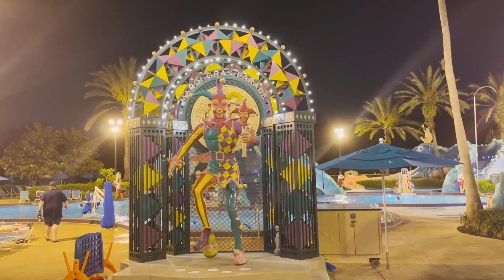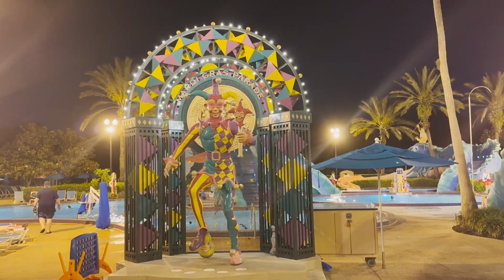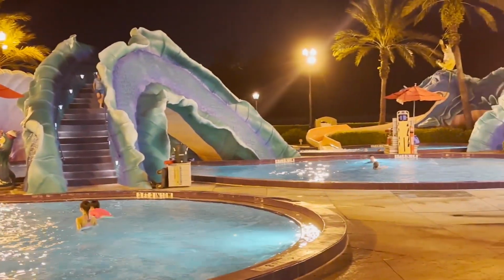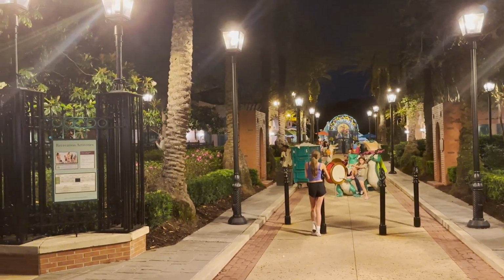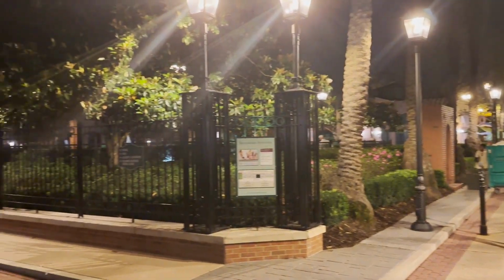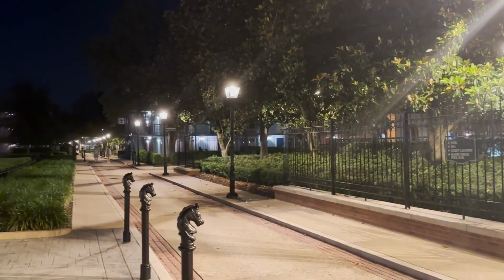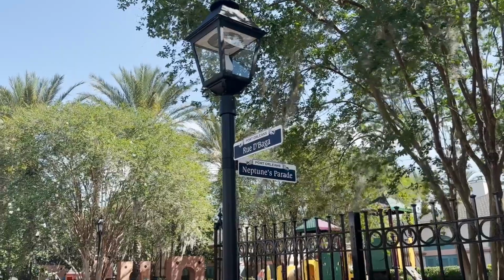And you know what? That's a good point. I guess that could be a pro, if you will, because you can use the Port Orleans Riverside pool. This is one of the resorts where you're allowed to use both pools. So if you're finding that this pool isn't up to your speed and you want to go to the other one, it's a short walk over. And you know what? We found a pro out of a con.